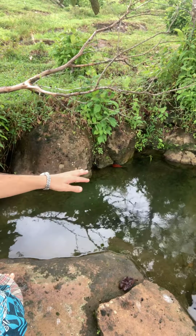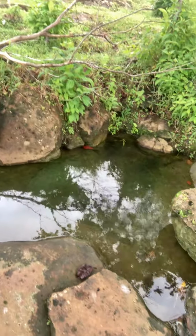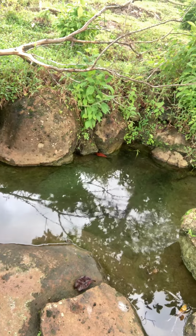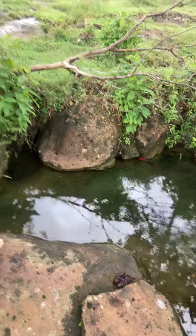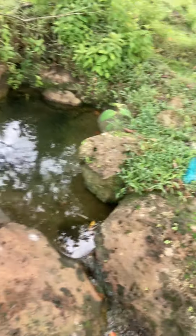I don't know if you can see that actually on the camera, probably not, but there's moss in there, there are leaves in there. This is actually pretty deep. I would say this is probably 2 feet deep, in the deepest spot, because my daughter can go in and her head almost goes under, but not quite. So it's really, really gorgeous.